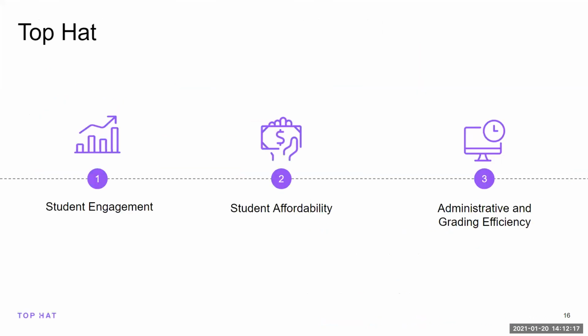So I will turn it over to Ali. Thanks, Kathleen. I feel like you do a better job of pitching the whole book than I do at this point, to be honest. So I'll stick to the Top Hat stuff.